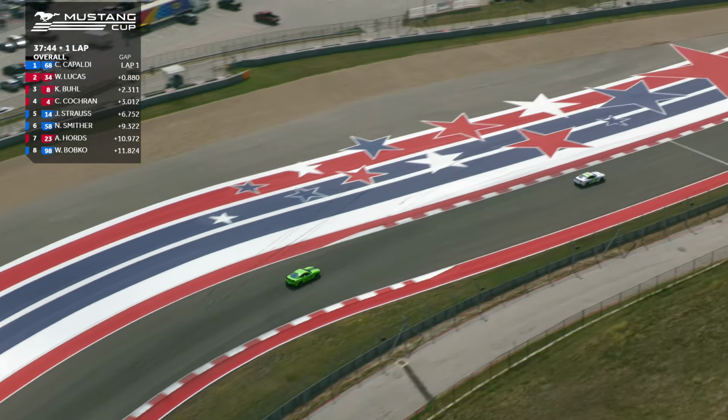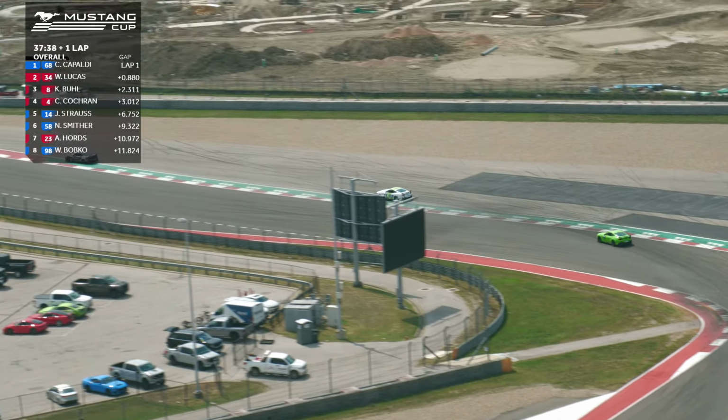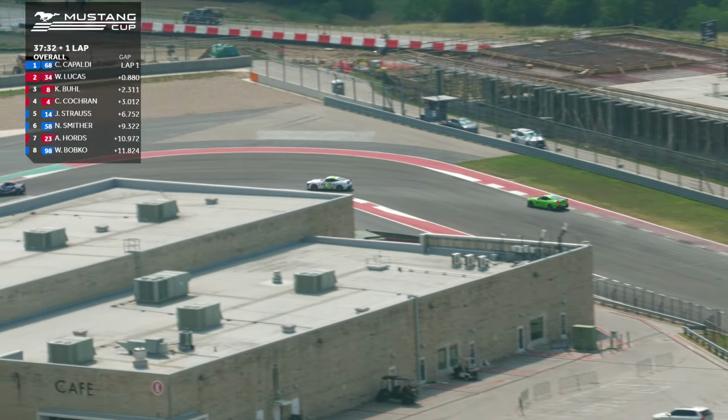And you have to remember, they have a big old V8 in the front end of these Mustangs, so you have to manage that weight transfer, manage that brake pedal pressure, and just kind of baby this thing along. Sometimes when you actually drive it slower, it goes faster.